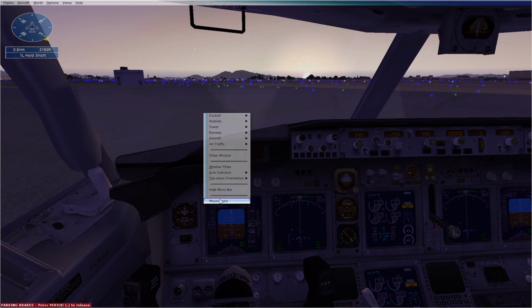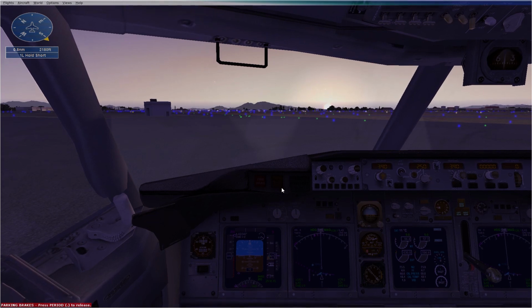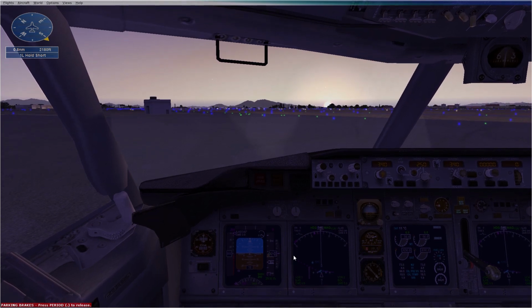Good, I'll get our taxi clearance. Las Vegas Ground, Janet 356, ready to taxi, VFR to Desert Rock with Charlie. Janet 356, taxi to runway 1 left via Hotel and Bravo. 1 left via Hotel, Bravo, Janet 356.